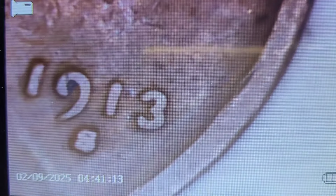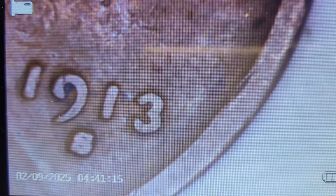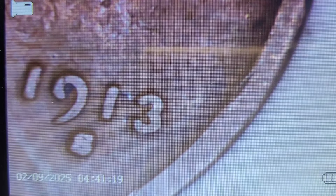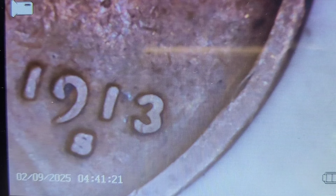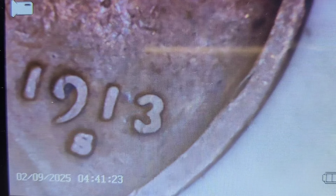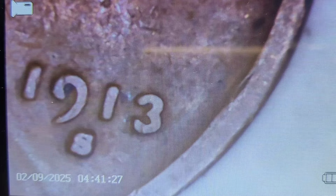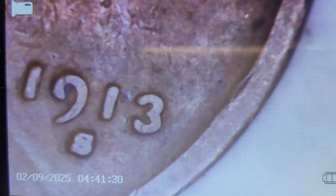I'm still just blown away by all these awesome dates that we're getting. It's insane. It's like literally insane. Look at this puppy. A 1913S. Another key date. 6.1 million minted. And this being an older one with that low mintage, we're looking more than $10 for this one.